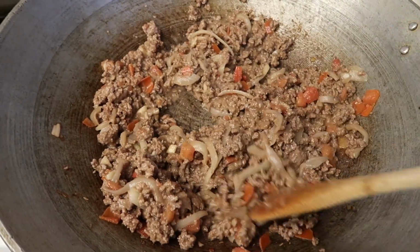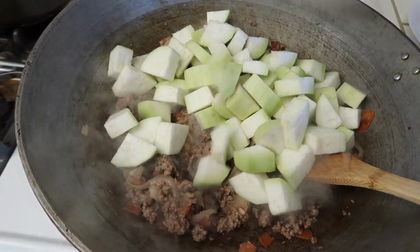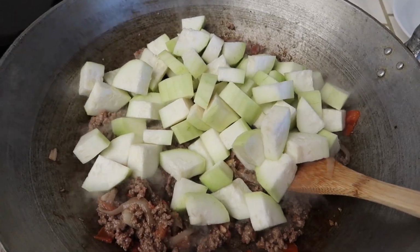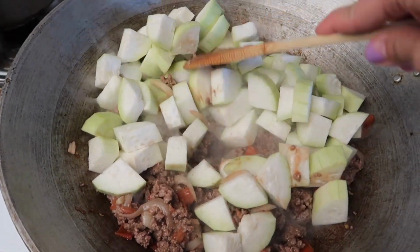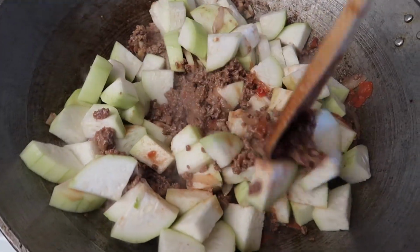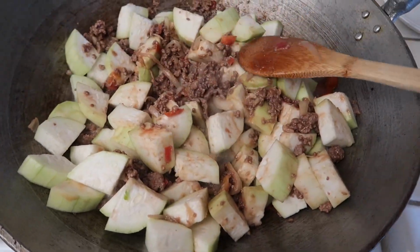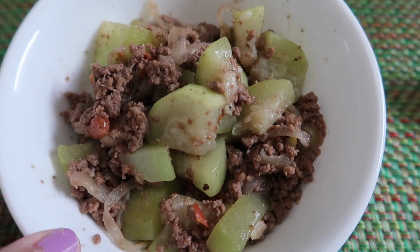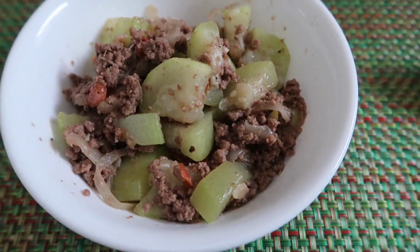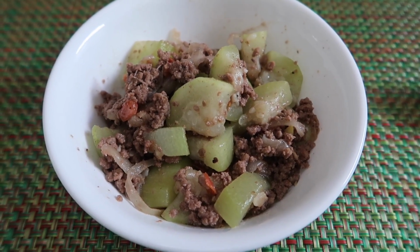So now that the ground beef is cooked, I'm gonna add in the vegetable. And then I will season with some fish sauce and some black pepper. Just gonna cook it until the vegetable is to my liking. So if you like it, you know, really soft, then just cook it for a longer time. So here is what the ginisang upo looks like. I'm just having a small bowl of it, and then everyone else will have it with rice. So that's dinner for Thursday night.